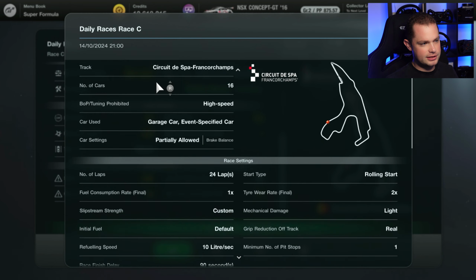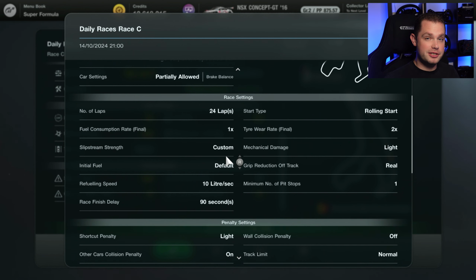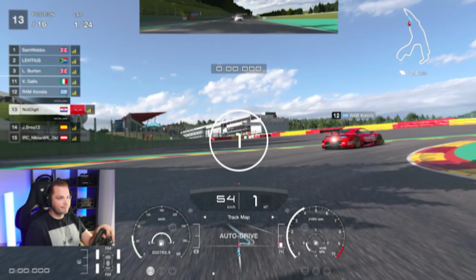But the most interesting part is that if we have a look at race details, it's only times one fuel, it's times two tire wear, one mandatory stop, and slipstream is custom. And once again, this means that we have absolutely no dirty air in between the corners, but on the straight, you're actually getting a tow of the car in front of you, which again makes racing incredibly close. And of course, with this custom slipstream, I had an absolutely amazing race. And I believe that it's finally time that we check it out.